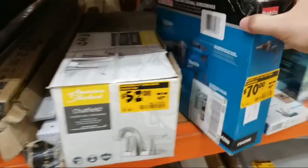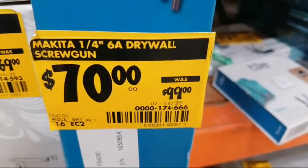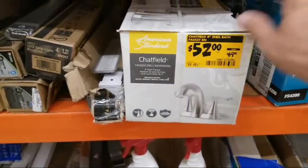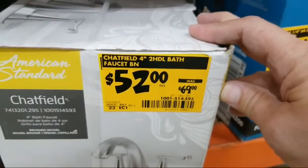All right, so here is the Makita Drywall Gun. They got this one. That's a pretty decent price there. That's marked down to $70 from $99. All right, and here's another American Standard faucet. This is a Sheffield. So okay, it's marked down $20.